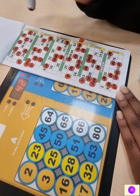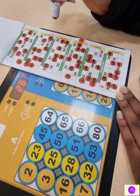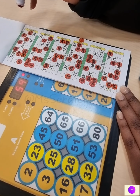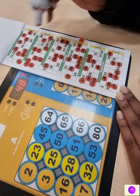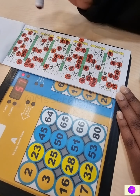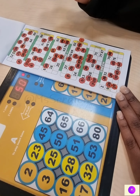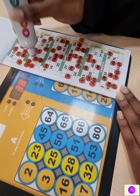4 and 2, 42. 8 and 4, 84. 2 and 6, 26. 5 and 9, 59. 4 and 8, 48. 5 and 7, 57. 50, 5 and 50. 3 and 8, 38.